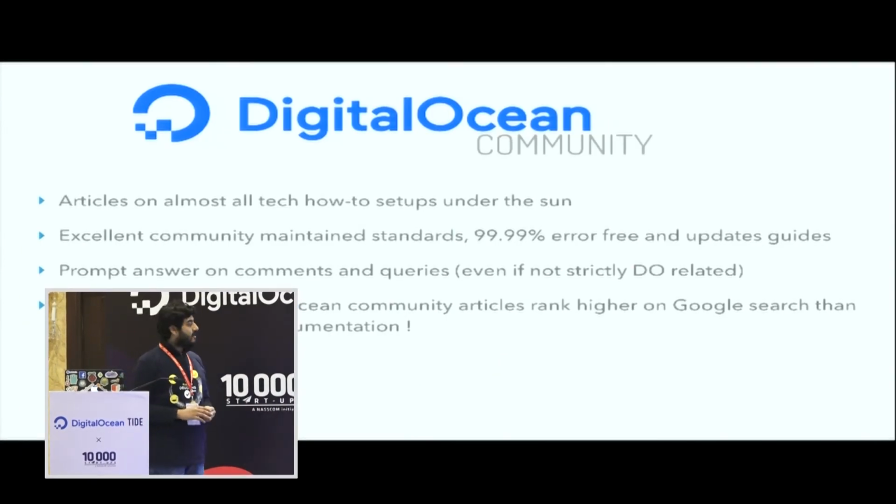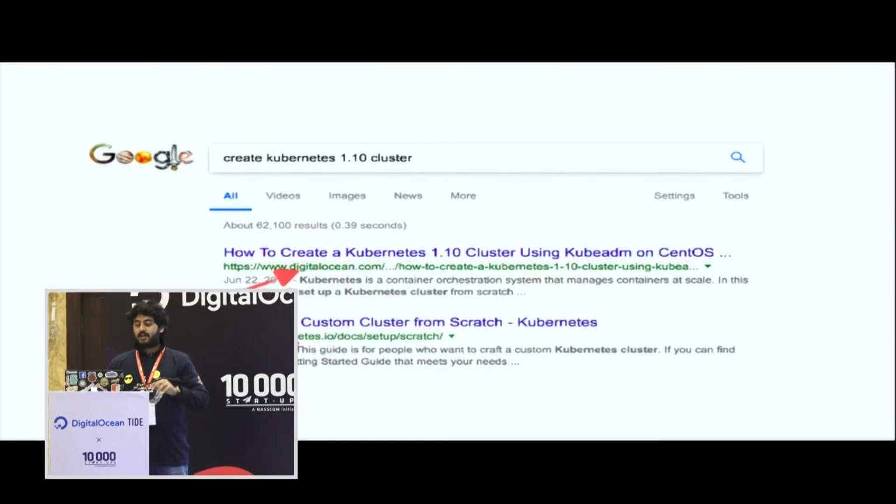And finally, again, for people who are just learning DevOps, people who are just learning to set things up, creating new backends, junior developers, the DigitalOcean community is a really helpful thing. And more than anything else, I think that even if you are not specifically installing something on DigitalOcean, if you just search for generic terms, like how to create a Kubernetes cluster, you're not searching how to create it on DigitalOcean, the first few articles are from the DigitalOcean community.